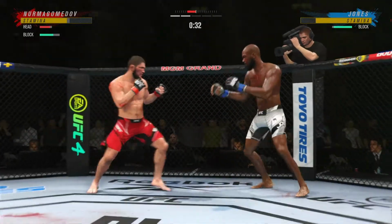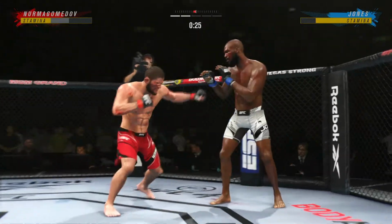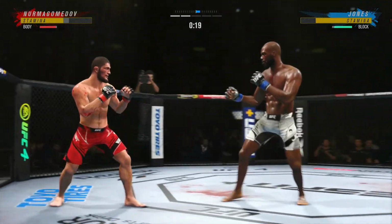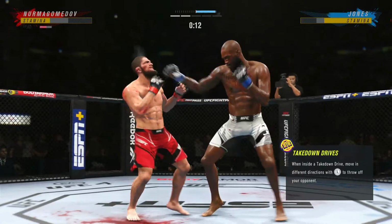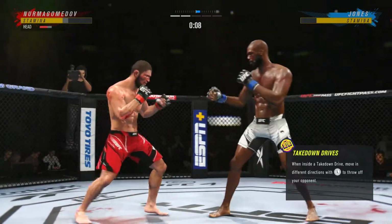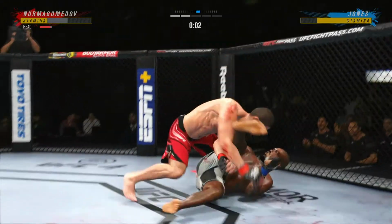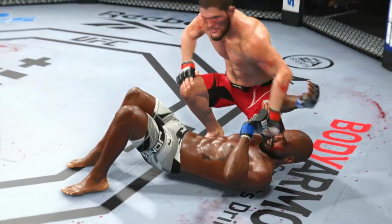Blocks the shot. Try to establish that jab. 15 seconds to go. It's a good right hand right there. Switching stances here. Wow, actually got the takedown. Nurmagomedov gets the single leg takedown. Well played.